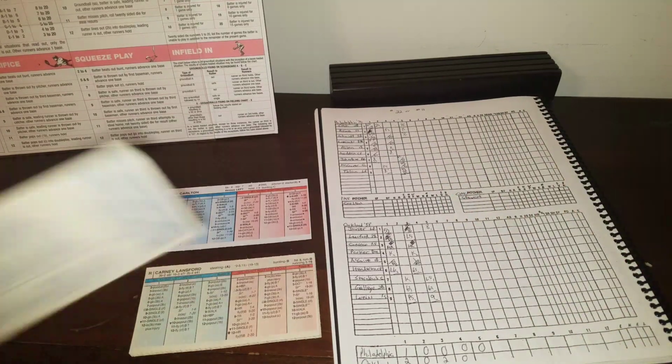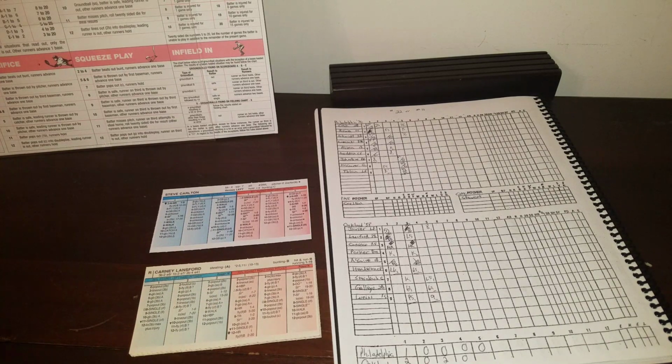So Javier put it in the gap, but as the old saying goes, 2/3 of the earth is covered by water, the other third covered by Gary Maddox. So that's out number 1, and here's Carney Lansford.